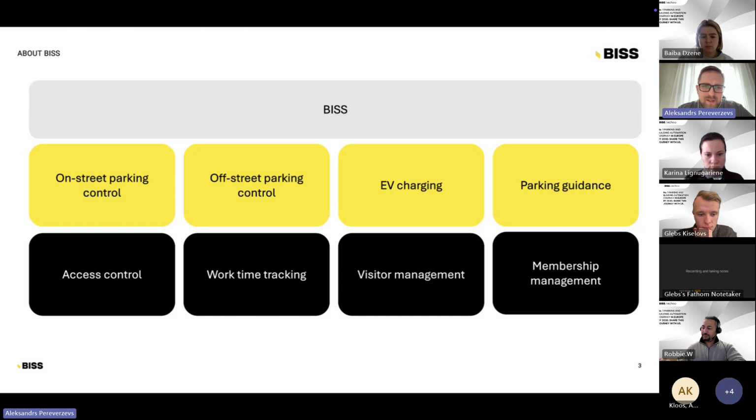EV charging points. Apart from that, we have a second business line, which is more focused on access control. We provide an access control system that could be used for manufacturers, for commercial properties, and other use cases. We have a work time tracking module, which is especially relevant for manufacturers, a visitor management module, and also a membership management module that has quite high popularity among sports centers, spas, fitness centers, and so on and so forth. So these are two directions, but today, as I mentioned before, we'll focus on on-street parking.